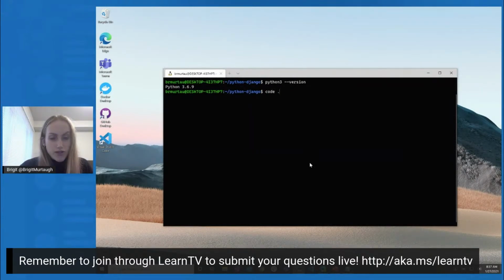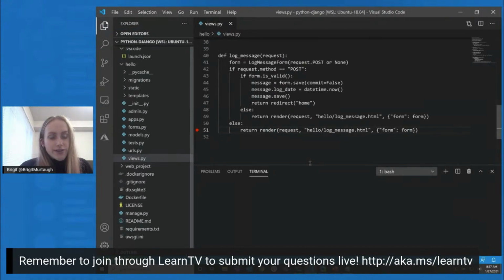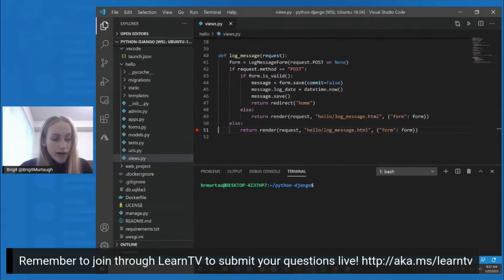Right now I'm in an Ubuntu terminal, and I can just launch this with code dot. Immediately with this code dot, I am brought into VS Code. We can see in the lower left here, I am brought into my Ubuntu environment. With this, I have a few awesome features. It pretty much looks identical to a local development experience. I have the same syntax highlighting and completions. I could even set breakpoints. I have a breakpoint here.